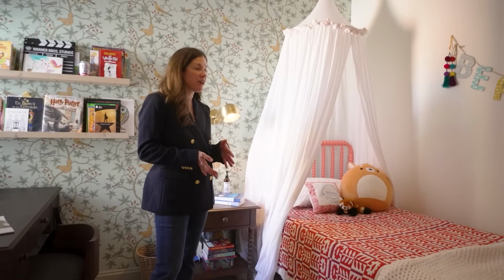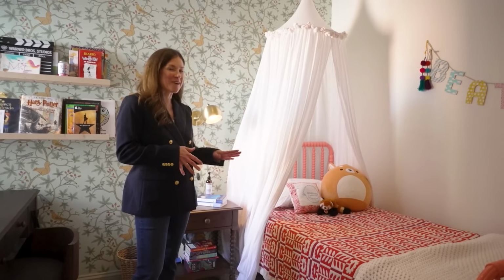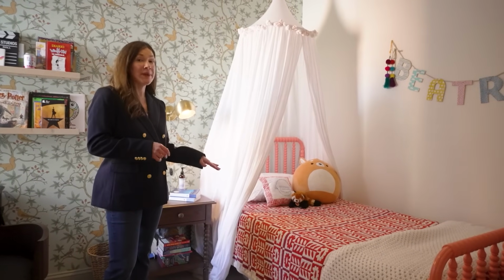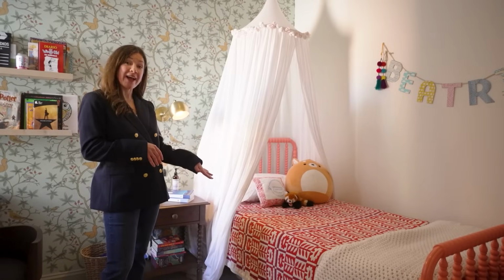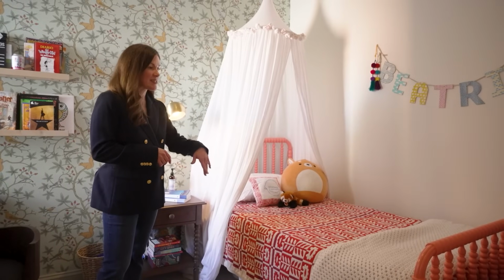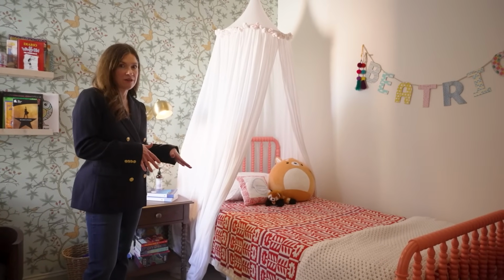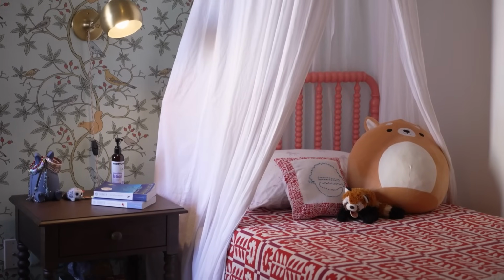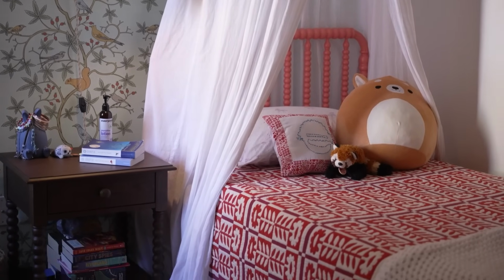So a few things in here to point out are one of her requirements. She's 9. Having a pink bed was a requirement she had. So we did this pink Jenny Lind style bed. This is new. Creighton Kids is a great resource for kids stuff, so we got that from there.